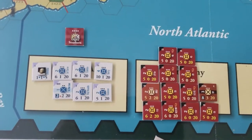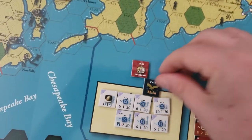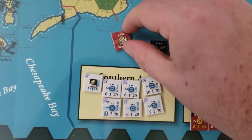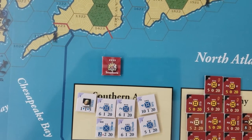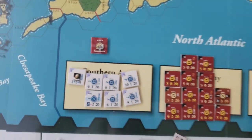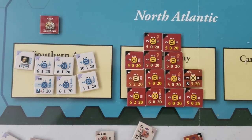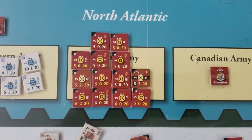I've actually gotten to the point of using the holding box. Technically, I'm cheating a little bit, and this is an American main army representing these guys, but sitting in the Southern Army box, just so I don't have to be running around too much around the map on my table. So you can see, the French don't have that much. You know, 18, 28, 33, 35 combat factors or so, and then the British have a whole lot.